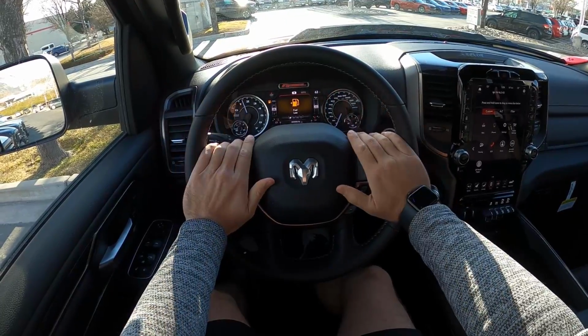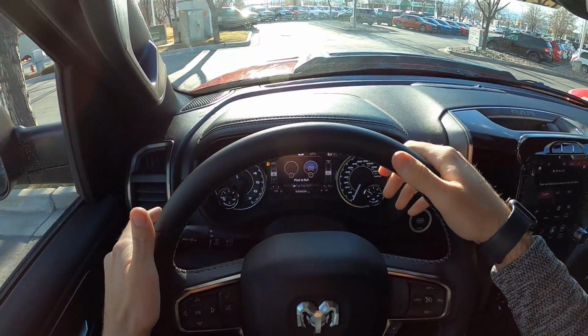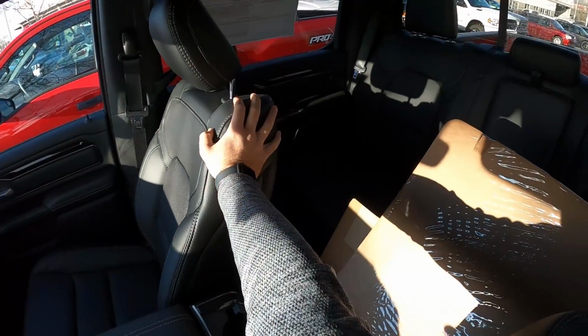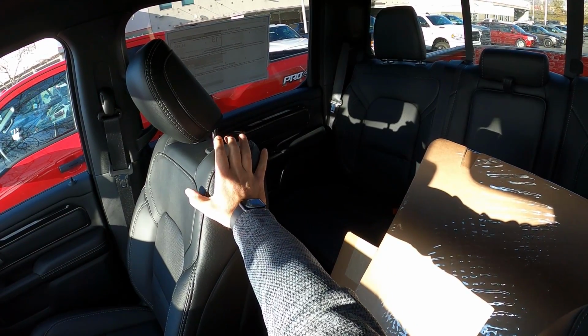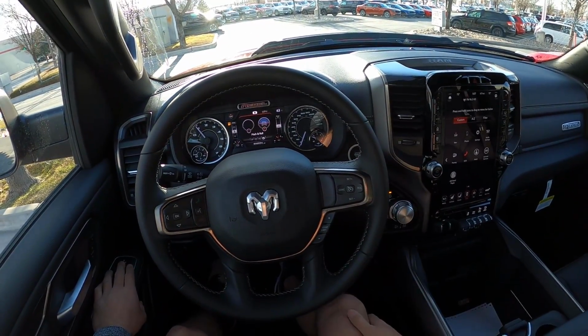Let's talk about visibility here on the Rebel before we set off. Visibility over the hood looks cool because of all the venting, but it definitely does get in the way just slightly. And speaking of the windshield, let's clean that up a little bit. There's visibility through the trailer mirrors, which is fantastic. They're massive. And then throughout the rest of the rear, every single half-ton truck, I've said this in other reviews, has pretty much the same rearward visibility. That all being said, let's set off.